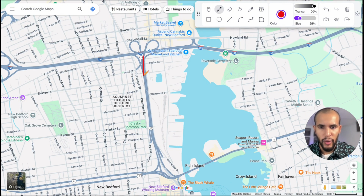And right here is the highway 118. This will take you all the way to the South End, which I use all the time to get to my area.